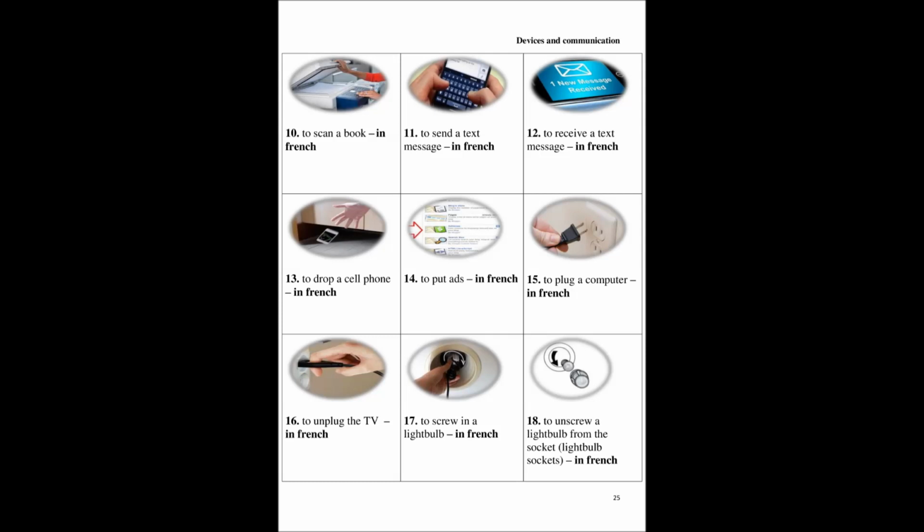13th illustration: to drop a cell phone. 14th illustration: to put ads. 15th illustration: to plug in a computer. 16th illustration: to unplug the TV. 17th illustration: to screw in a light bulb. 18th illustration: to unscrew a light bulb from the socket.